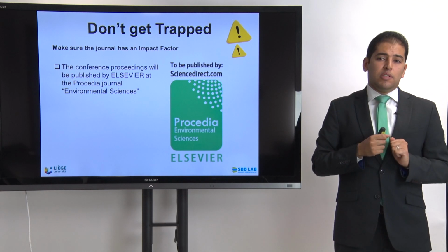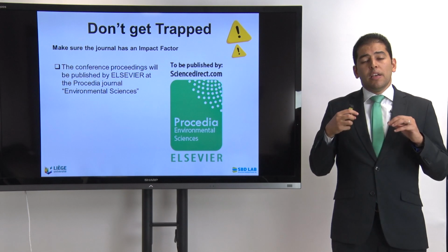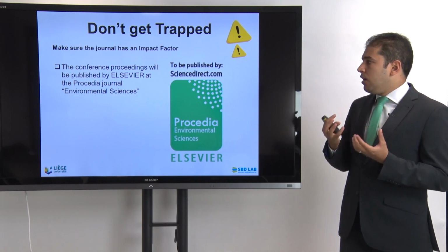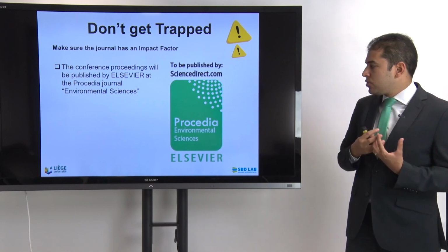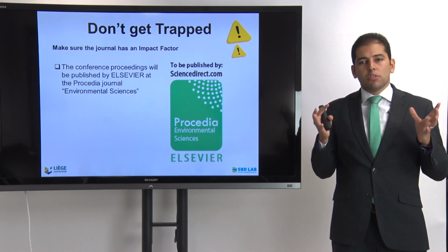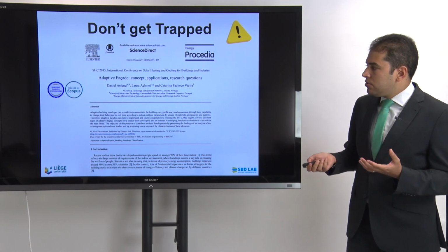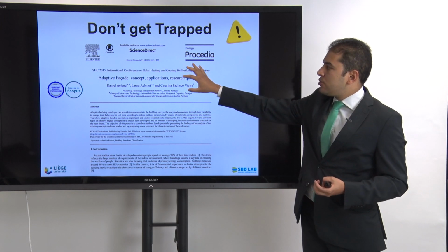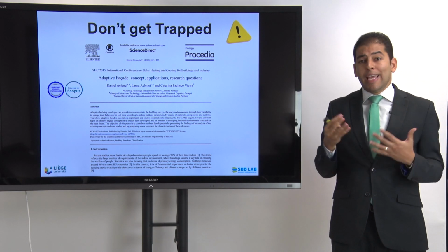Also keep into account, don't get trapped, that there is something called the conference proceedings. Today Elsevier is doing a very interesting service, which is allowing people to have something called Procedia in ScienceDirect. And in Procedia they allow any paper in a conference, based on certain conditions, to get online via Elsevier. So many students, when they see a publication like that and they find here Energy Procedia, ScienceDirect, they think that this is a journal publication. In reality it is not.